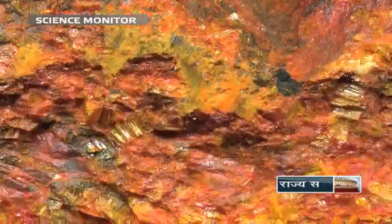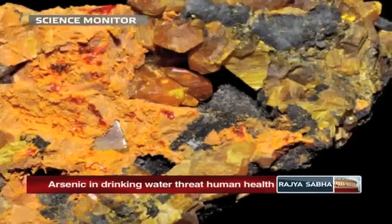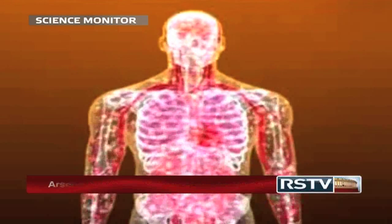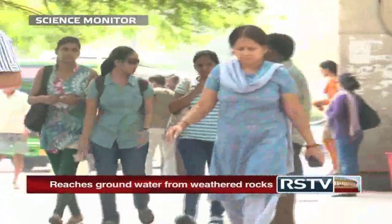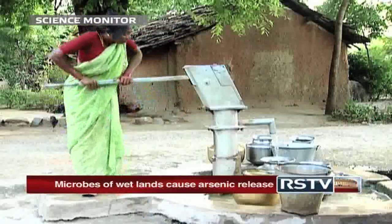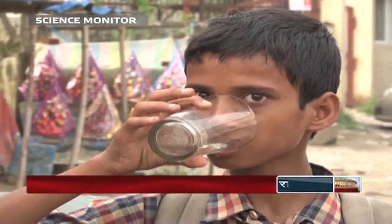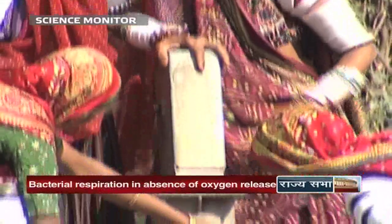Arsenic is a heavy metal found in the rocks, usually bound to iron oxide. On one hand, arsenic in very trace amounts is essential for maintaining body functions. But on the other, arsenic poisoning due to excess of arsenic in drinking water has emerged as one of the most challenging issues of the century.